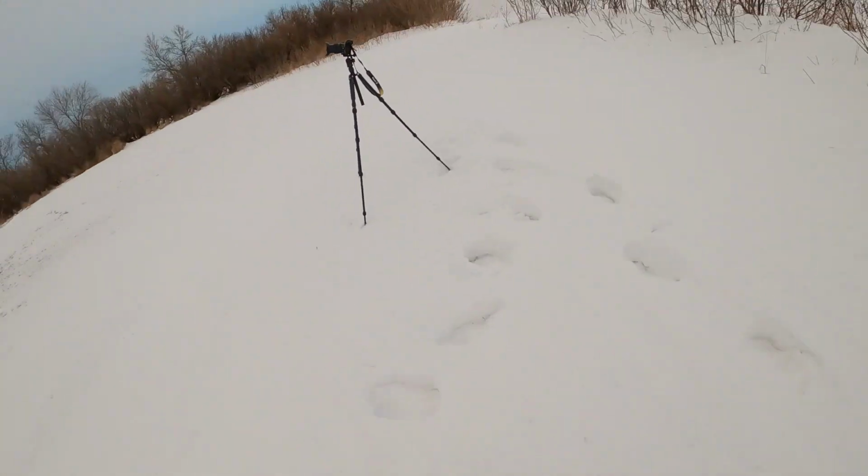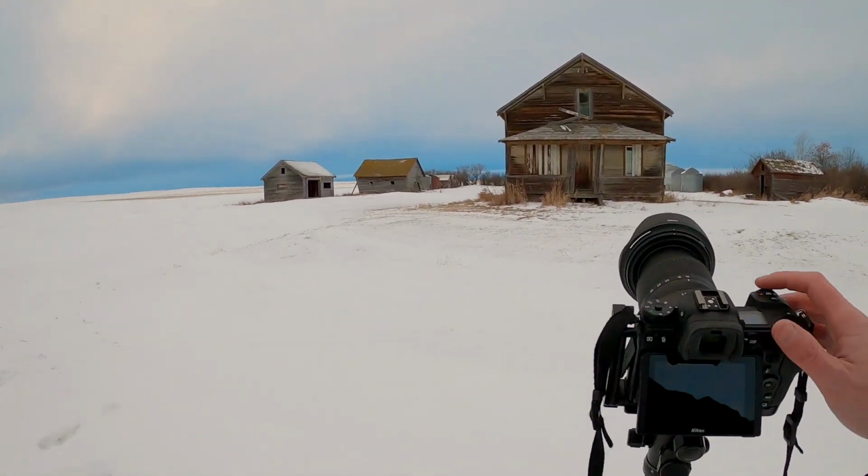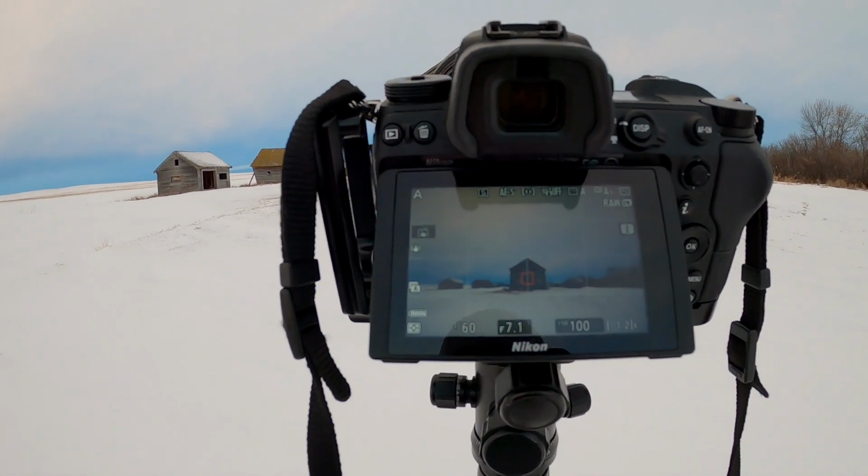I have my 14 to 30 wide angle lens on my Nikon Z6, and I'll move that in a bit as I have a look at the composition. So I'll just show you what my camera view looks like right now. So basically, like I said, I'm just trying to get this head on.